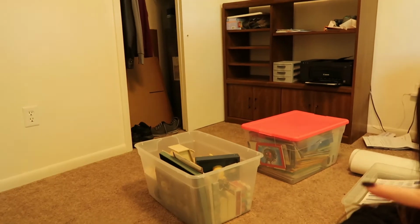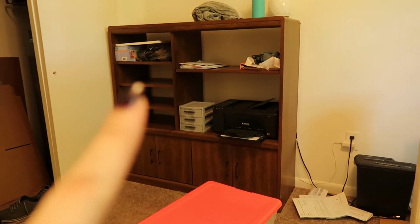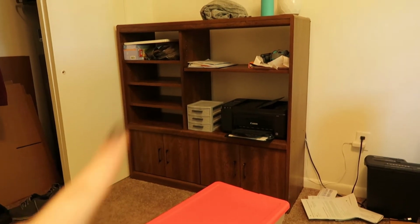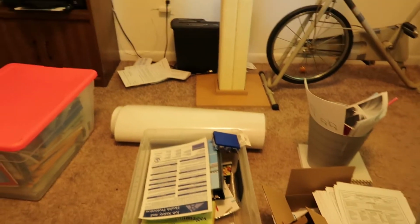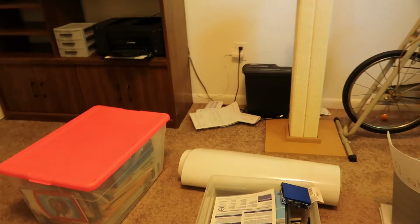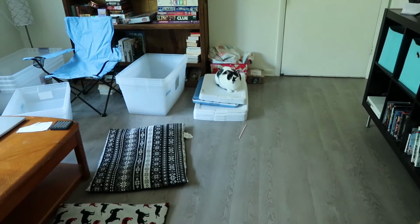But I filled up one bin plus this one so far. I did leave some of my painting stuff out, because I do plan on painting some more this week before we move. And then here's the Goodwill. This is all trash. And then stuff to shred over there. Oh. Can I get one of those, please?